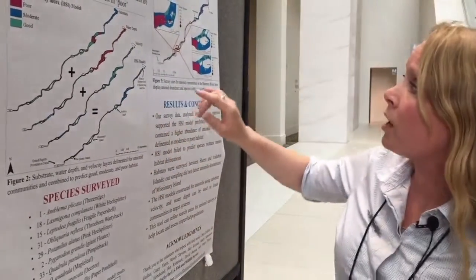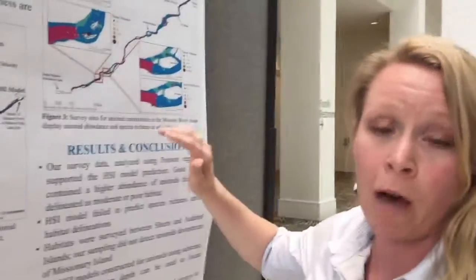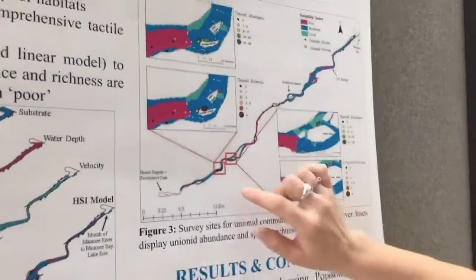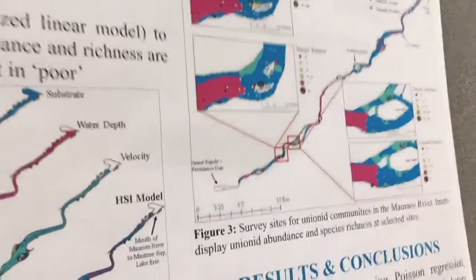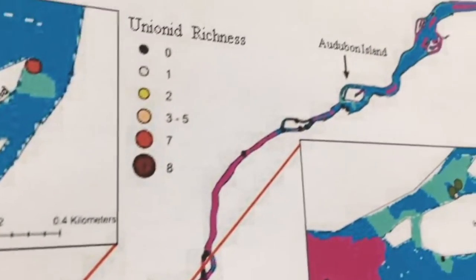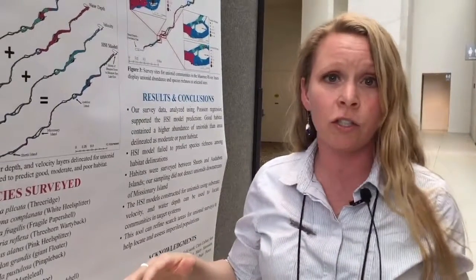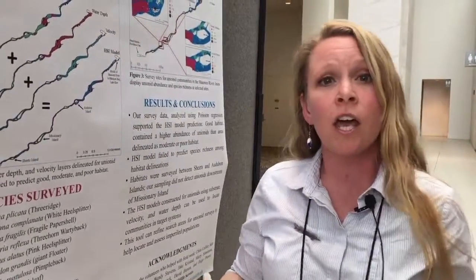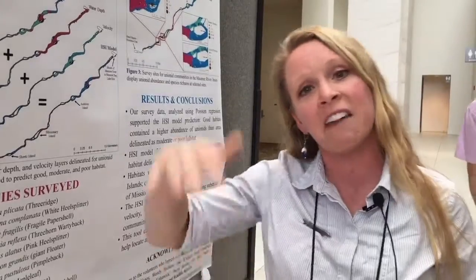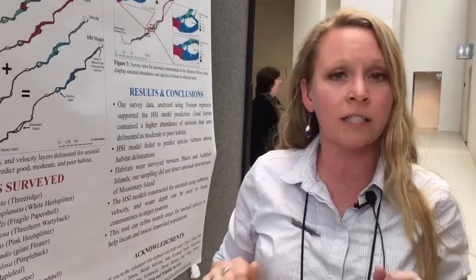So what we did then was we randomly selected areas equally distributed among good, moderate, and poor. It might be hard to see, but there are these little dots all along the river. When we went out and did habitat surveys, they were 10 by 10 meter quadrats of the river. We searched them with tactile, so hand searches and clam rakes, and we did this till we exhausted the area. It wasn't necessarily a timed search, it was until the last mussel was found and 5 minutes after that. So we were trying to exhaust the area to make sure that there weren't any unionids left behind.